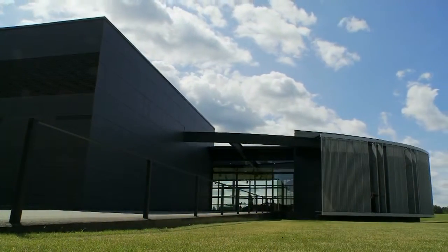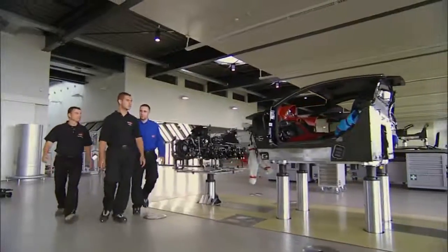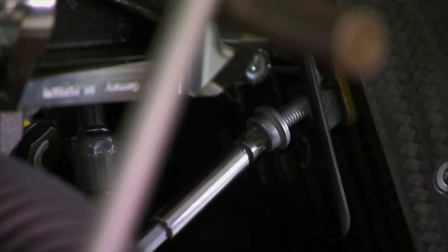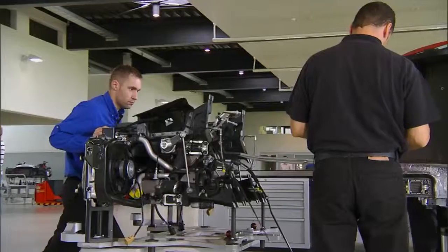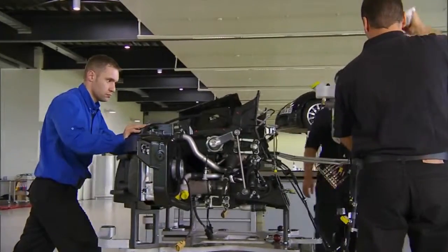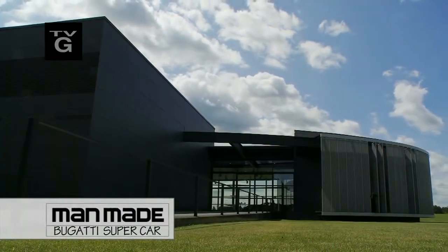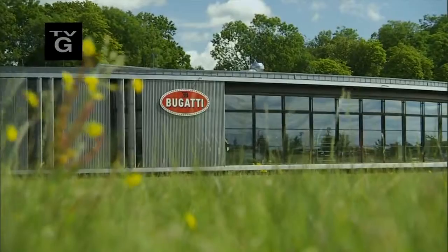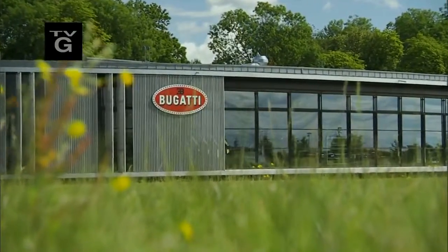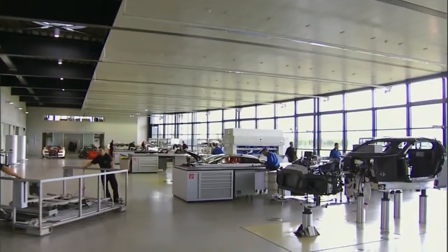The Veyron tires are shipped from Clermont-Ferrand to Molsheim, France. This is where they'll build the Bugatti Veyron. In September 2005, Bugatti opens a brand new atelier, a French word meaning artist's workshop, in Molsheim, France.